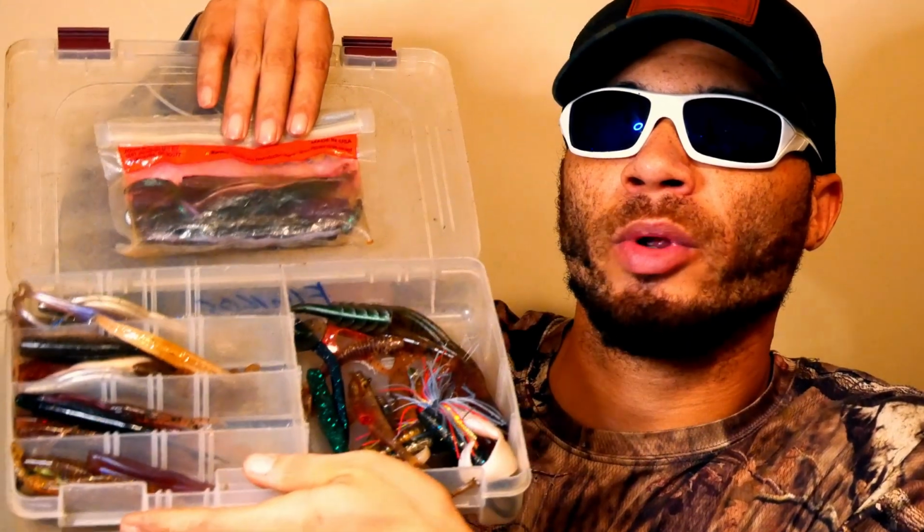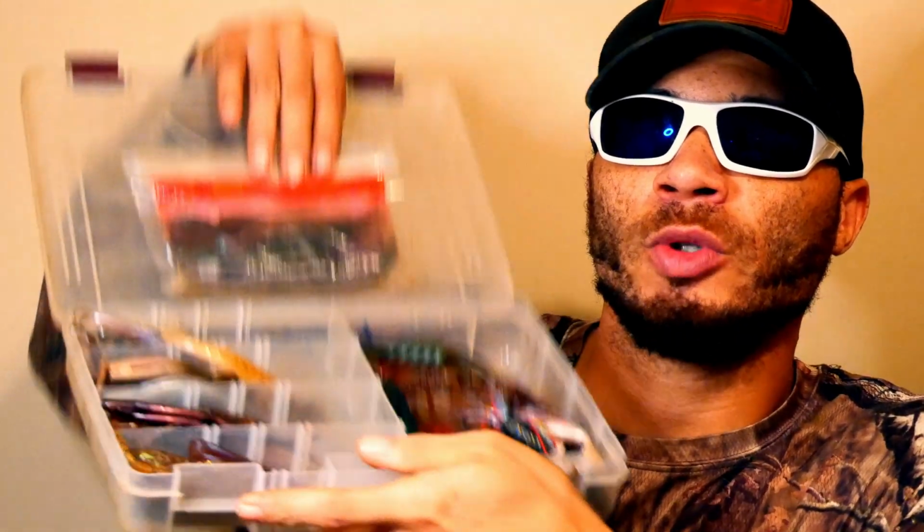So here's my fluke box. It's not set up completely how I want it right now, but I do have multiple colors in there. Brim colors. Gotta have the shad colors. Shad. Gotta have the brim colors.